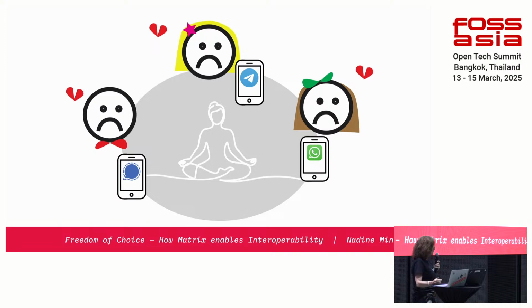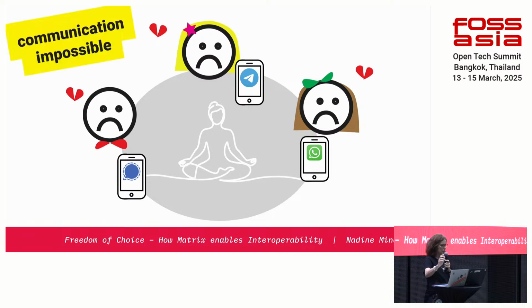Freedom of choice. People choose their messengers for a reason. There might be a certain need for security. There might be a need for data protection, or it's just that I use a certain messenger for my social bubble. I have to admit, I originally installed Telegram for the cool stickers. So everyone has their reasons and needs. Anyway, if we don't have interoperability here, we have a case of impossible communication, which is certainly not a good user experience.